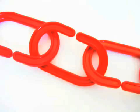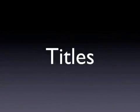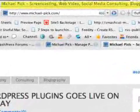Now, what this plugin can do, besides bring you links and make you friends, which is just not going to be possible, is make sure that your blog is really friendly to the search engines. First of all, titles. It's going to make sure that your title bar, which is the most important place on your blog, is displaying the right information.